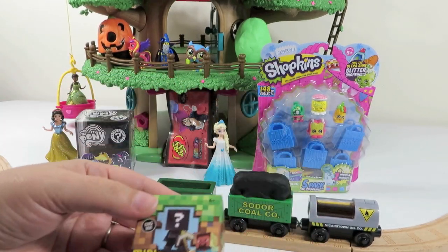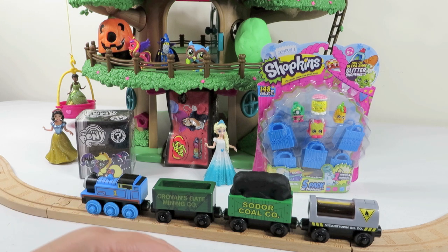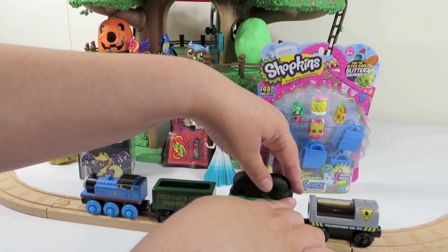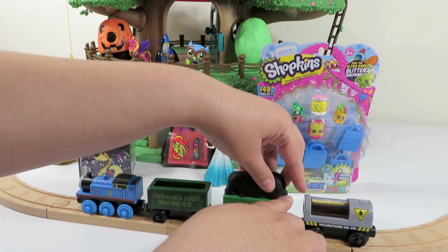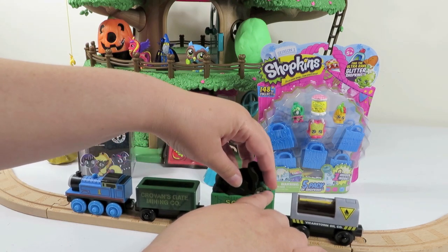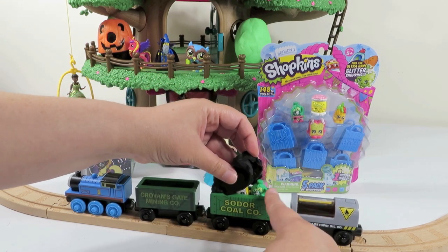Hey, Shannon, while you're here, maybe you can help me out. My coal delivery's making some noise. I don't know what's going on there. Is something underneath it? Uh-oh. Let's check out the coal car and see what's going on. Oh, my goodness. Let's see. Oh, I can breathe. Wow. I'm not covered with coal.